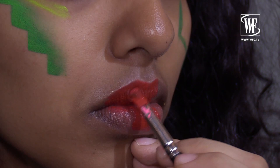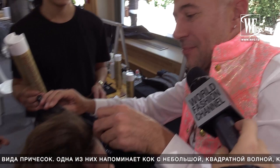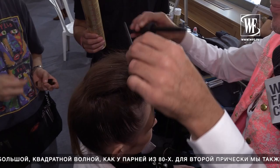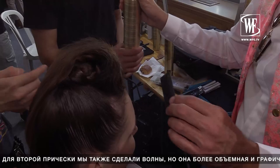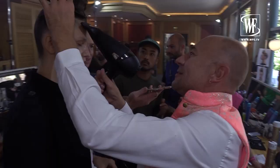There's two main hairstyles. One is kind of a quiff. It's like, you know, an 80s kind of vibe, a quiff that goes up with some waves in it, and it's still very square and boyish. And then the other hairstyle is more to the side. It's like a big volume to the side, very graphic, still with waves in it.